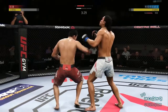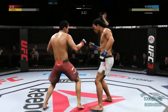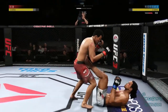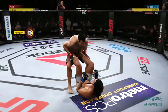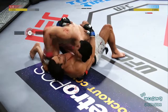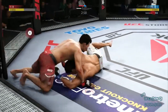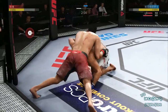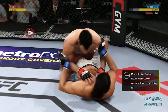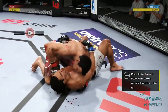Tags him with the left. Oh, man, that cut is nasty. Oh! Kick to the face. He's got him right here. Full side control. Clean right hand. Making all these shots count. He's got a half guard here. Oh, he's beating him up here.